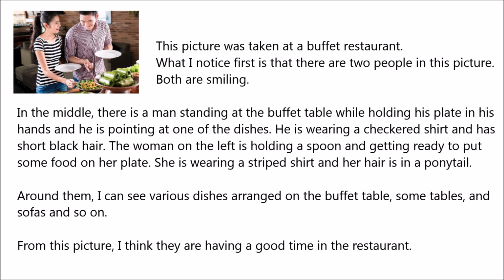Around them, I can see various dishes arranged at the buffet table, some tables and sofas and so on. From this picture, I think they are having a good time in the restaurant.